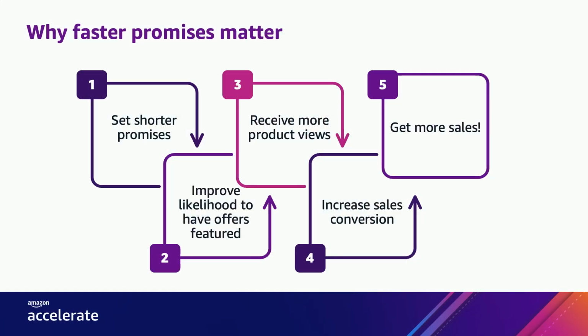At the end of the day, getting it to them exactly when they expect it is an important part of a delightful shopping experience. So why does a faster promise matter? What we found is that if you set shorter promises, it first of all improves your likelihood of having your offer featured, also known as winning the buy box. It helps you receive more product views, so it's going to help you drive more traffic to your page and to your product, so that you're getting more eyeballs on it.